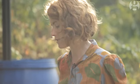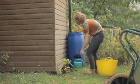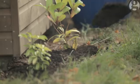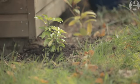I'm just going to give them a bit of a water, and then I'm going to mulch around them with some compost because they will need a little bit more food, and it will keep the weeds down and it will lock in that moisture just to keep them healthy and happy. And that's all the care they really need.